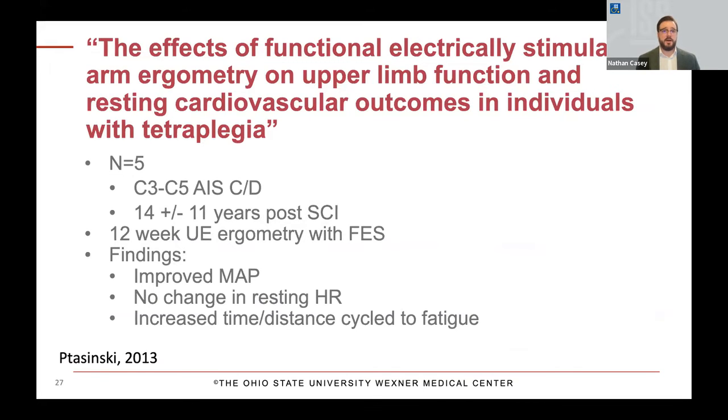The next study that we'll look at demonstrated the effects of functional electric stimulation with use of upper body ergometry, so cycling with your arms, on resting cardiovascular outcomes in individuals with tetraplegia. So again, small sample size, only 5 participants in this, and this is something that's pretty consistent with a lot of the literature with eStim as it pertains to seating. But we had individuals that were 3 to 25 years post SCI, and there were a total of a 12-week upper extremity ergometry cycling program with FES.